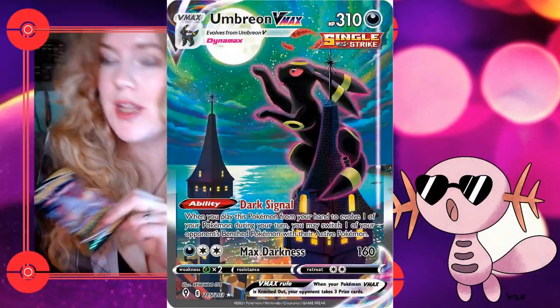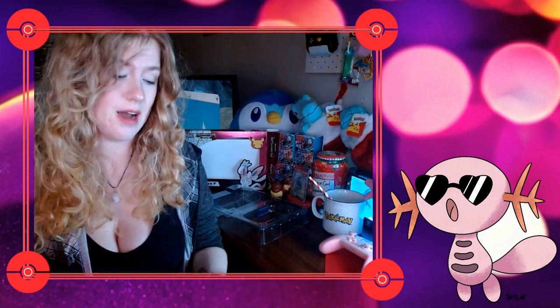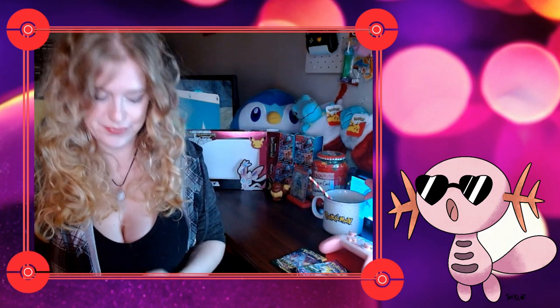I am still trying to aim for, it's probably not likely, but I'm still trying to aim for the Moonbreon in this series. Unfortunately, the pull rate on this is very, very slim. But people have been able to, so I believe we can. Maybe in this pack, maybe not. But let's just open one of these celebration packs. They had a bunch of reprints, such as shiny Charizards in this series. You got Venusaur, Blastoise. So let's see what's in this one, shall we?